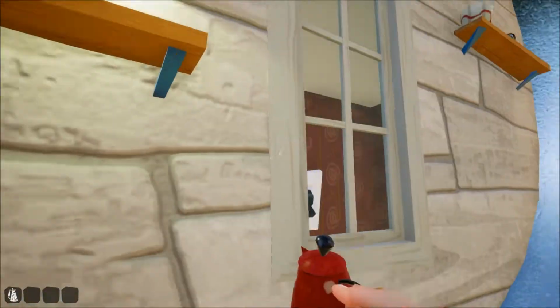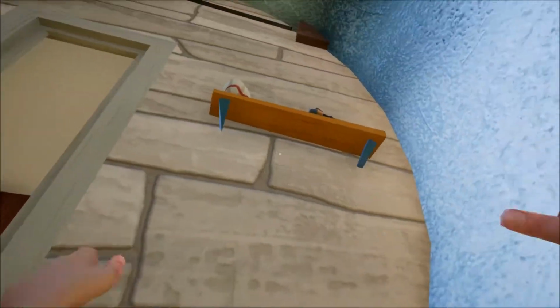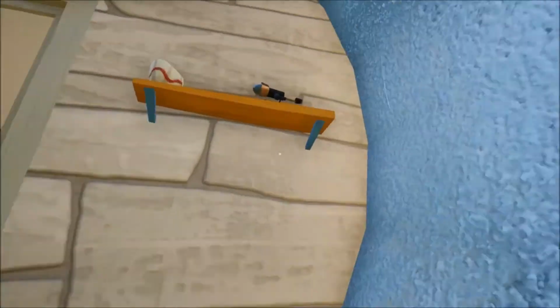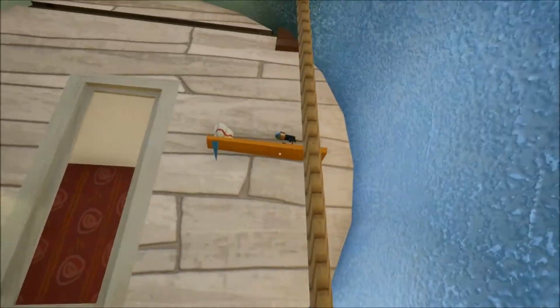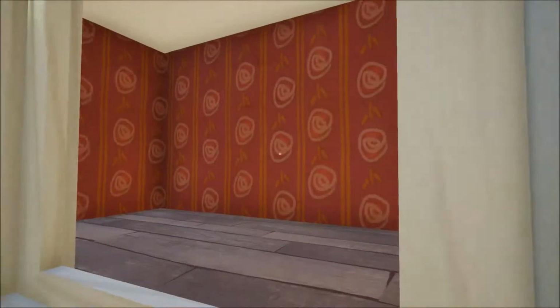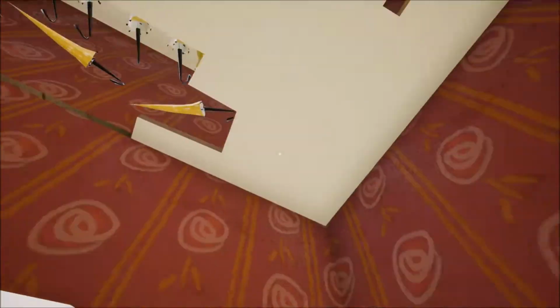Okay. Let me get the binoculars. That'll help me see things. Really? Really? Really? Oh, come on! Dang it. Okay, well, this does something.